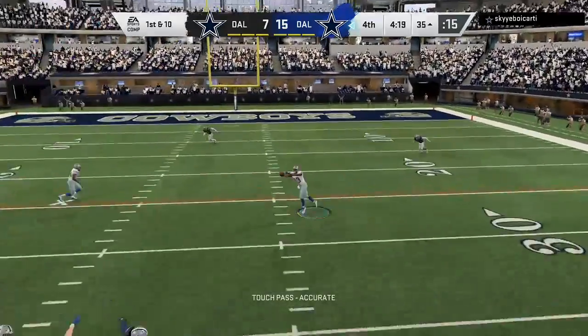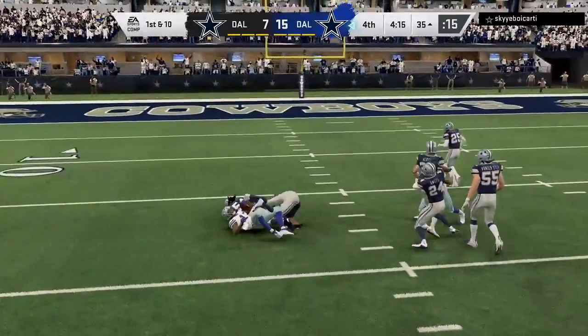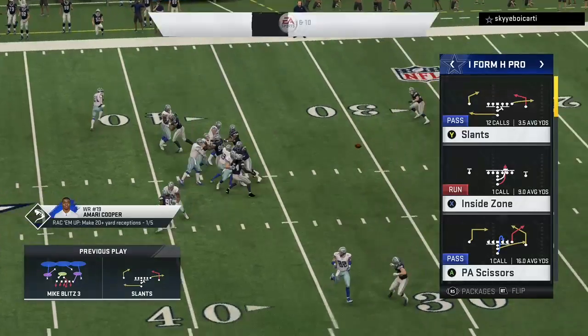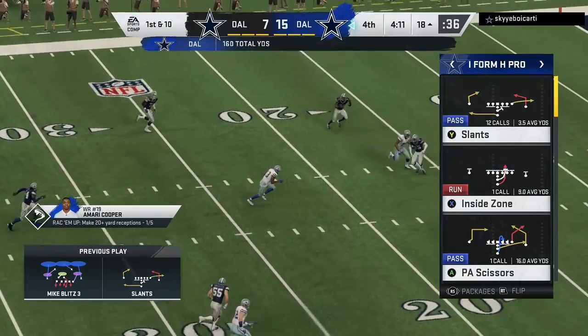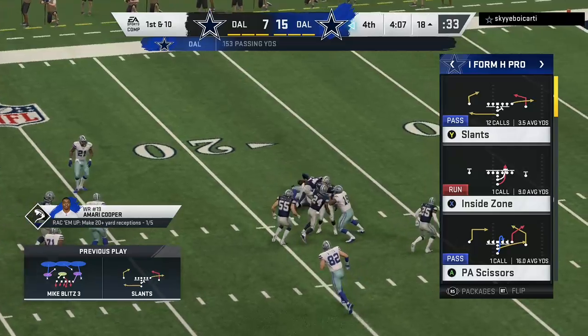Prescott on first down. That's into the hands of Gallup over the middle, and inside the 20 before he's brought down. It's a gain of 16 and a Dallas first down. These guys are running offense like you drive. The pedal is down, stomped down.